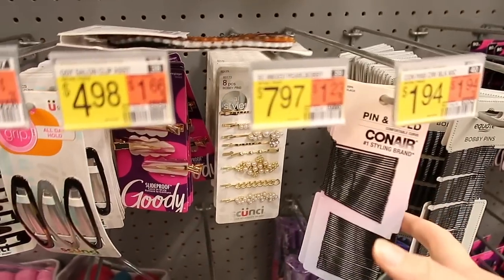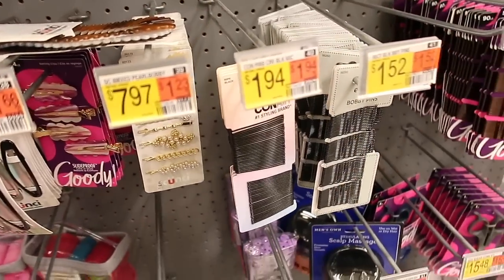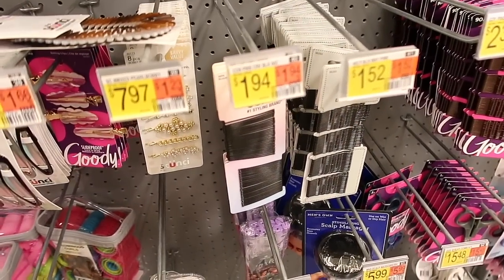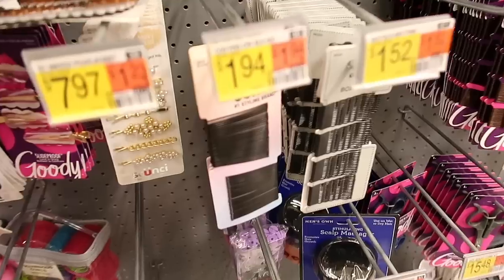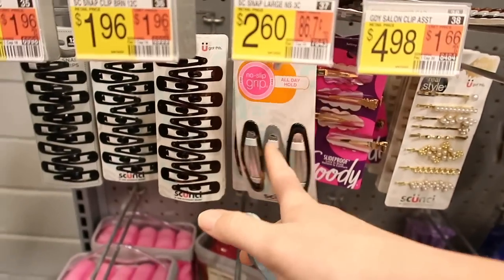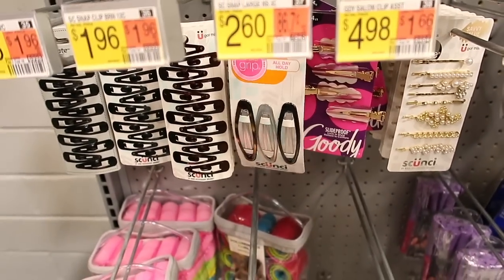Another one you could do are these little pins right here. These are $1.94, and then with Ibotta you can get 35 cents back, making them $1.59 if you guys need some bobby pins. And I know this one counts too. This is $2.60. I think you get 30 cents back with that one.